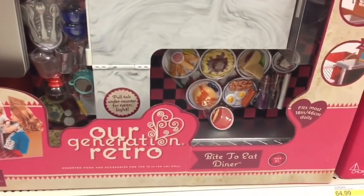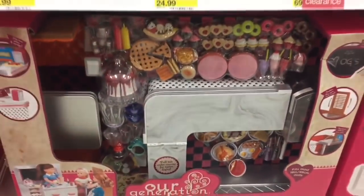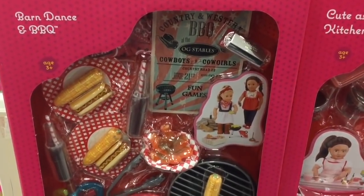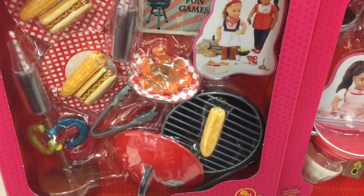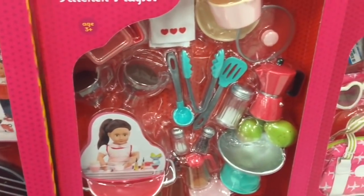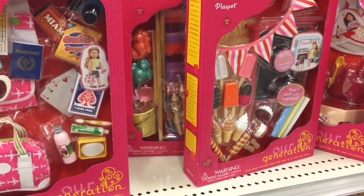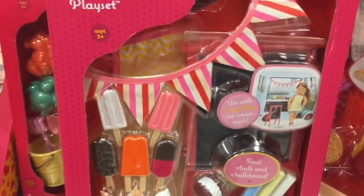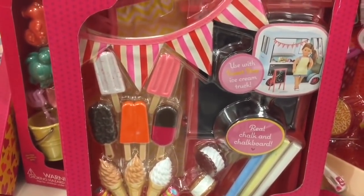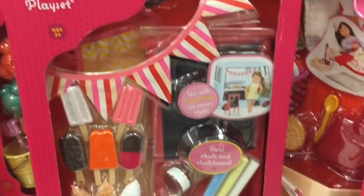That is the Bite to Eat Diner. Yep. That's crazy. They have the barn dance and barbecue. It's got like a little grill to grill out hot dogs and corn. So cute. These must be the newer stuff that's coming out. That's really cute. That's got little popsicles and ice cream cones and a real chalk and chalkboard. This one is the Sweet Stop playset.